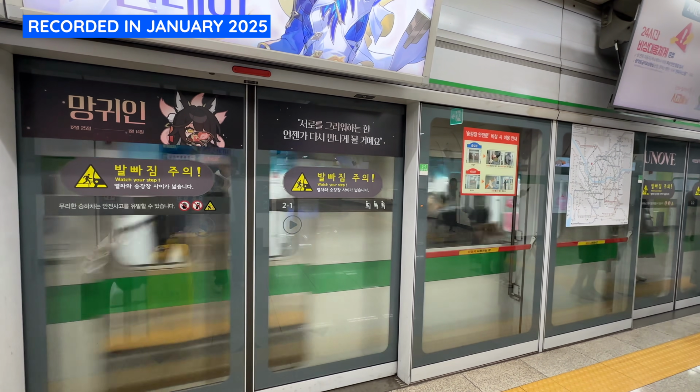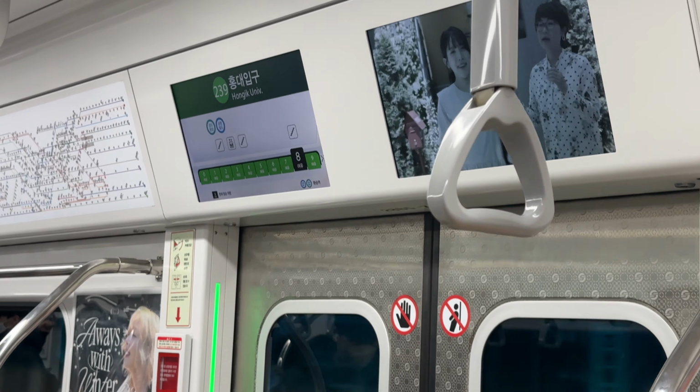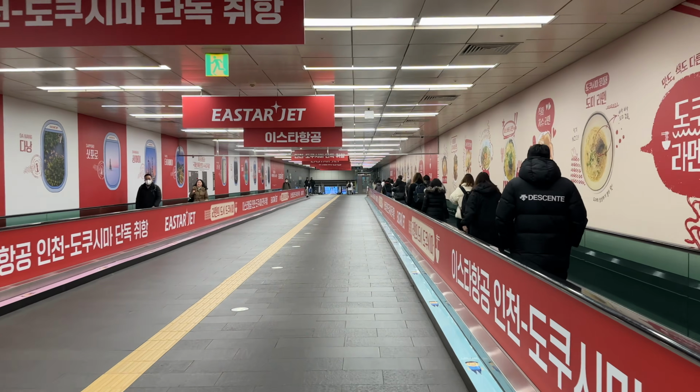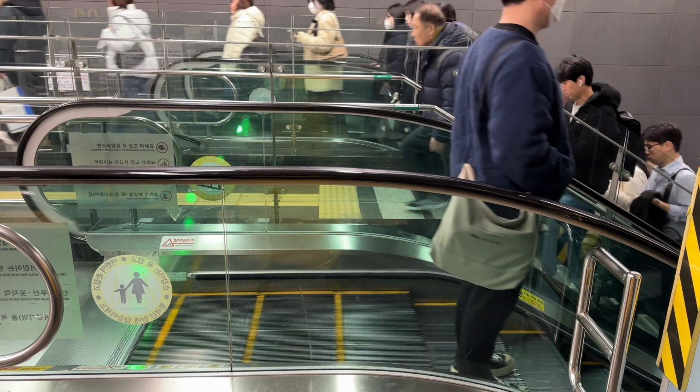From Ewha Womans University Station, we took the subway to Hongik University Station where we'll be catching the AREX all-stop train to Incheon Airport Terminal 2. The cheapest, but definitely not the fastest way to get to the airport.